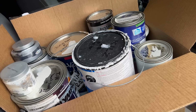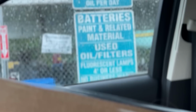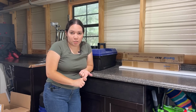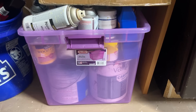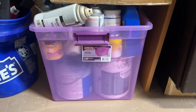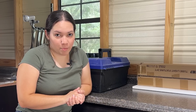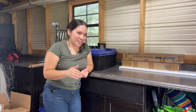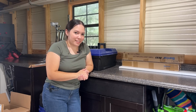I loaded all the paint I wanted to get rid of in the car, and as usual, the daily rain caught up to me. They had a limit on how much paint I could drop off per day, which I didn't know, but it makes sense to avoid people like me dumping a whole bunch of paint. The guy was really nice and took pretty much half of it, and then he told me about the limit, and I just did not dare to open my trunk to show him the rest. So I have to go maybe a couple more days and drop off the daily limit.